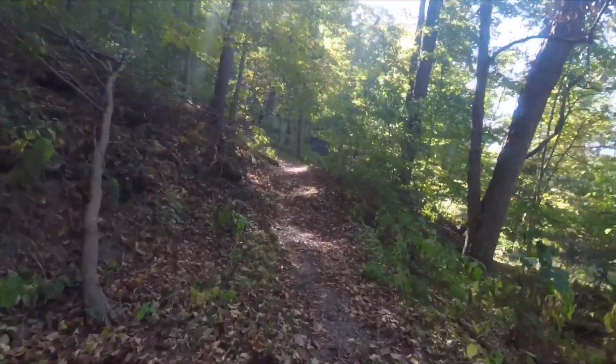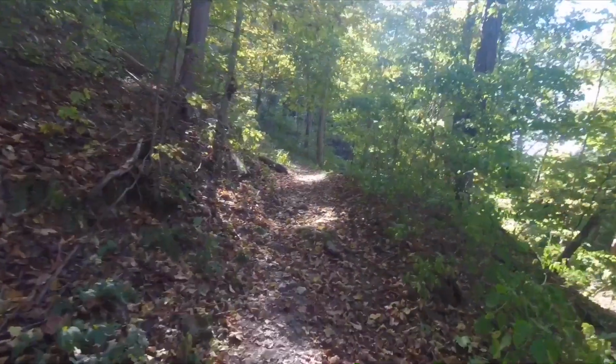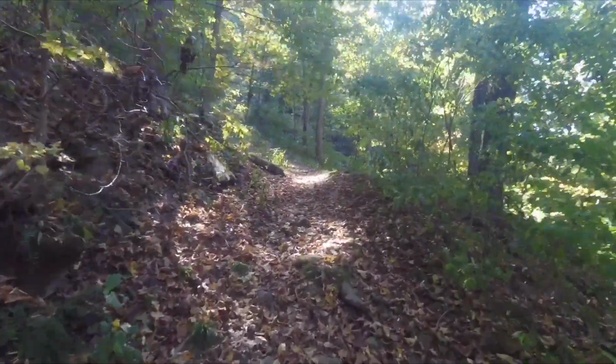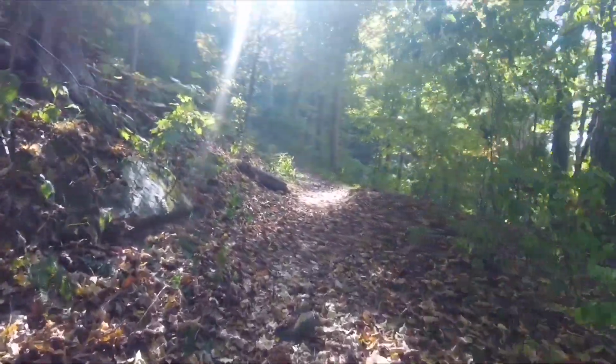Nice fall day. Public hunting starts in a couple weeks, so I figure I'll try to get one more walk in. Nice hike, perfect weather. It's like low 60s.